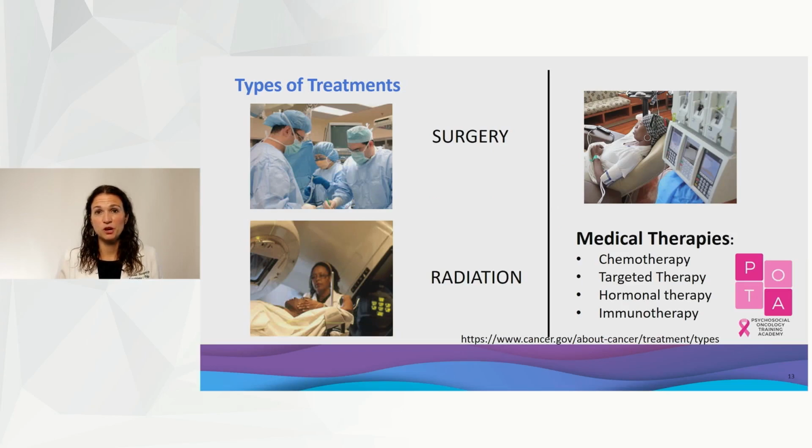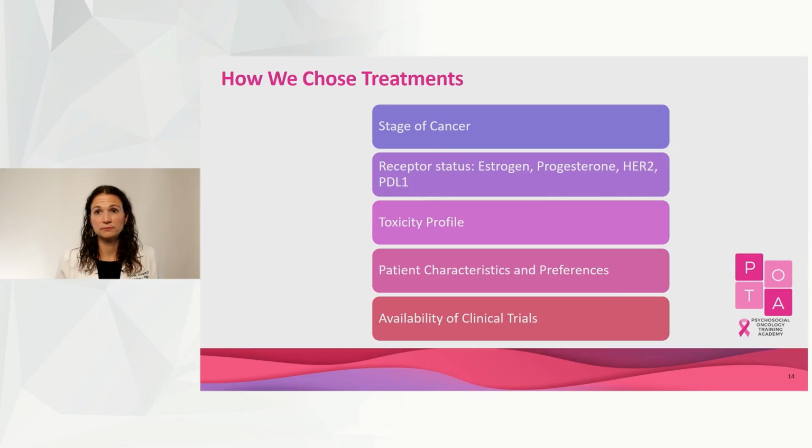We offer several types of treatment for breast cancer. The mainstays include surgery, radiation, and medical therapies, which can include chemotherapy, targeted therapy, hormonal therapy, or immunotherapy. When we're choosing treatments, we take multiple things into account, including the stage of the cancer, their receptor status, particularly their estrogen, progesterone, HER2, and more recently PD-L1 status, as well as the toxicity profile of the treatments that we're offering. It's important to consider patient characteristics and preferences, particularly in places where there are multiple treatment options with varying intensity. And finally, I cannot forget the importance of clinical trials and the availability of those trials that we can offer to our patients.